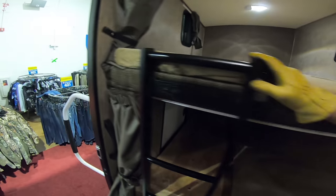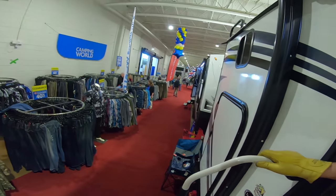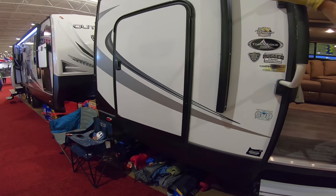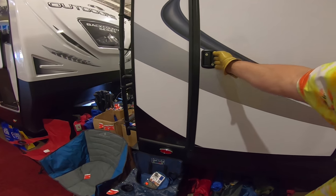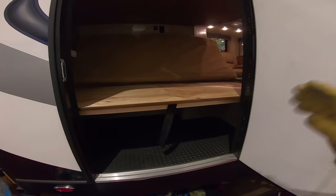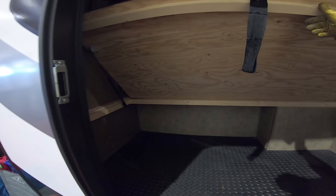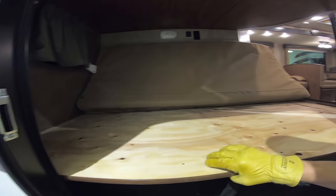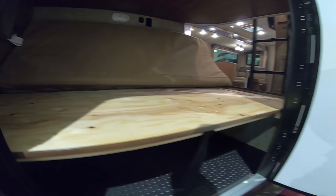So outside on this Timber Ridge, we have a door. And in the door, we have a little storage area. I guess you could put your bicycles in here. The one thing I don't care about is it's got the strut, so you can't open that all the way up. It would be great if you could open that all the way up. That way you really could put the bicycles in there.